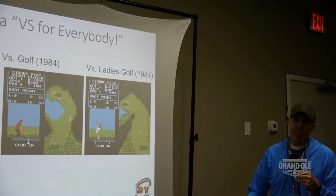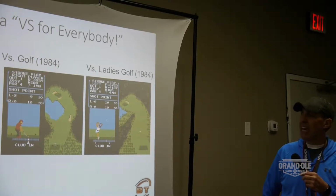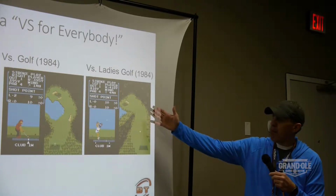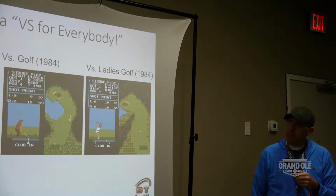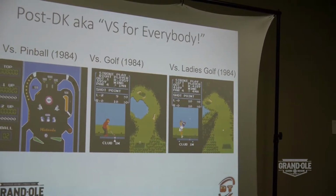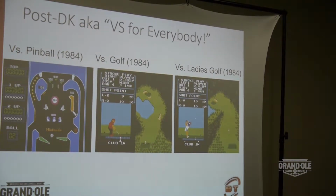And you'll notice Nintendo does that a lot inside their games where they can. And versus Ladies Golf, it just swaps the avatar out, but otherwise the gameplay is completely the same. But sports games, for whatever reason, did well for Nintendo from a commercial success standpoint. I think a lot of it had to do with the ease of gameplay, the way that they simplified the mechanics and everything like that.